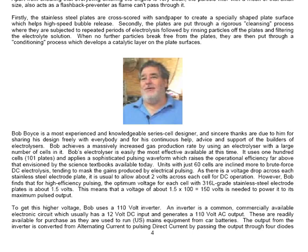It uses 100 cells, that needs 101 plates, and he applies a sophisticated pulsing waveform which raises the operational frequency far above that envisaged by the science textbooks available today. Units with just 60 cells are inclined more to brute force DC electrolysis, tending to mask the gains produced by electrical pulsing. As there is a voltage drop across each stainless steel electrode plate, it is usual to allow about 2 volts across each cell for DC operation.